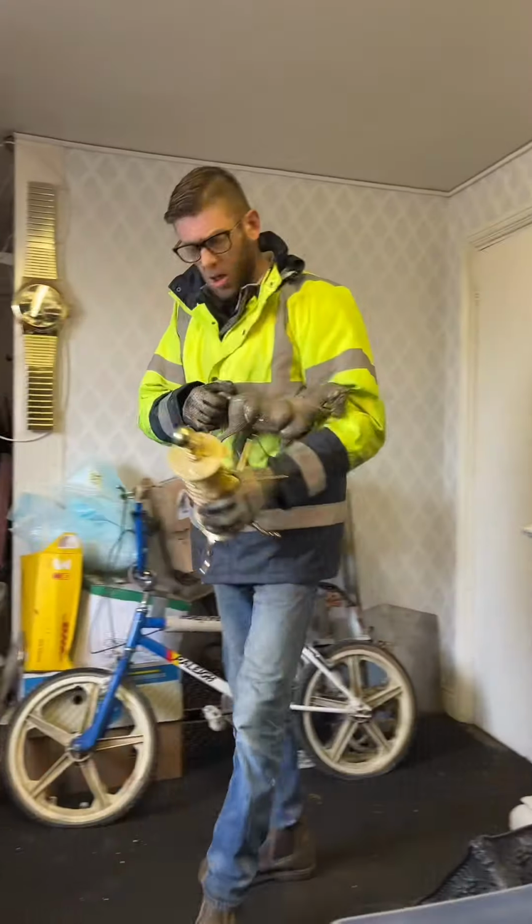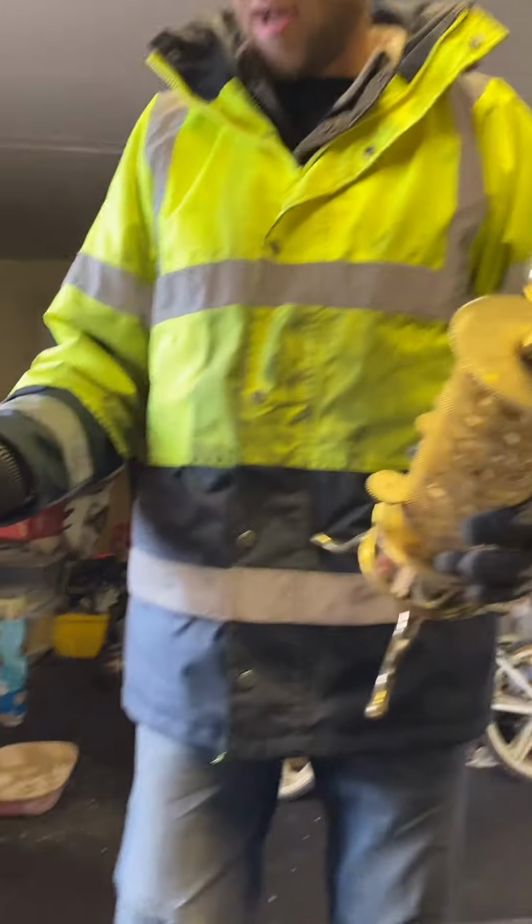This other one here is made of brass, so sadly it's not gold. But still, it's a pretty nice find, and I've never found one of these before. In fact, I have never ever come across something like this before in my life. It's chocolate and the brass there for us.